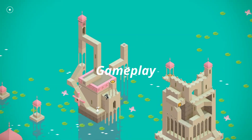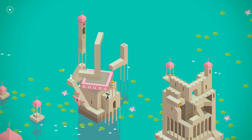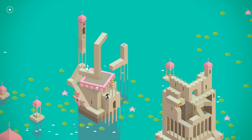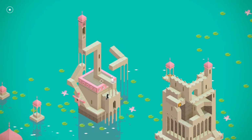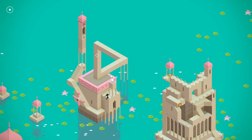First, let's talk gameplay. Monument Valley's gameplay is the definition of less is more, with the game's simple controls perfectly complementing the puzzles that it presents to the player. The character you play is a princess named Ida, represented as a small black and white figure. To move her, you simply tap somewhere and she will move to that location as long as there is a clear path. The majority of the puzzles in the game involve making it so that Ida is able to move, by creating a path for her to follow.